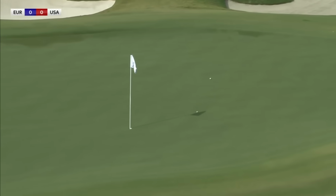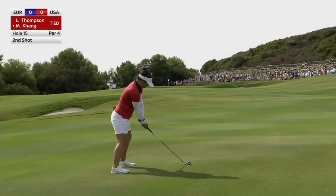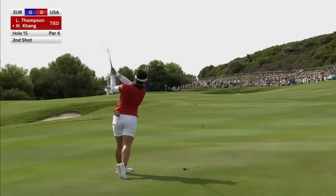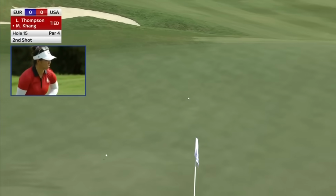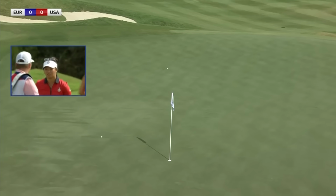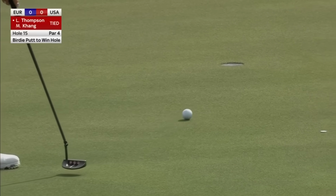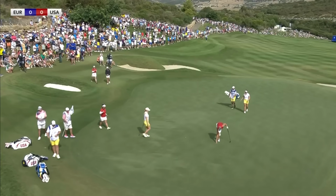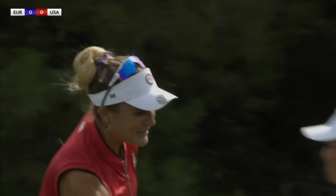Oh, wow. Off the stick. 172 up the hill. I think this is the toughest second shot on this golf course. That sounded really solid. Europe have already found the green. You can see the ball there. It was a pretty good shot from Maya Stark because the ball was... Oh, right in the middle for Lexi Thompson, and the US go back to 1 up. And Megan Kang with the reaction there.